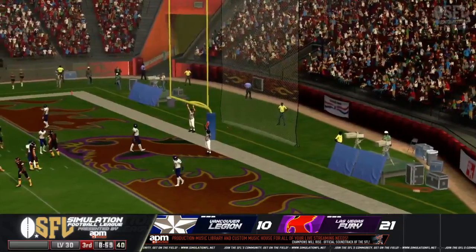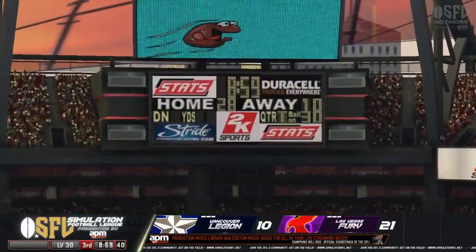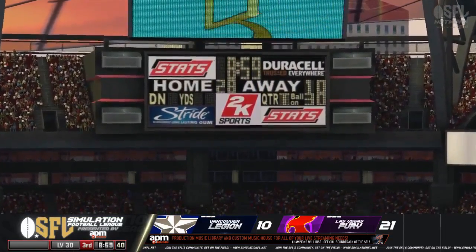And the kick is up and away. And folks, that's going to be Las Vegas leading 28-10 over the Vancouver Legion.